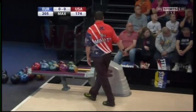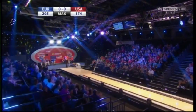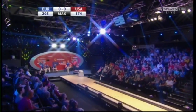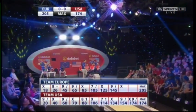Messenger gets across. It has stayed. So that 10 taken out, and Team USA's score finishes up at 174. Plenty of breathing room here for Europe to put the first point in the bank. Yeah, absolutely. Just a mark will be good.